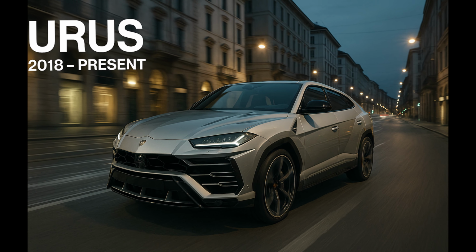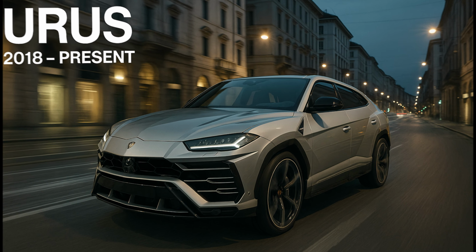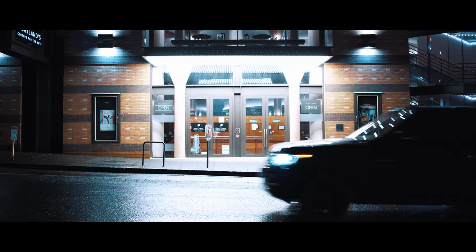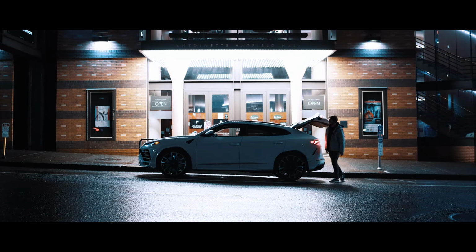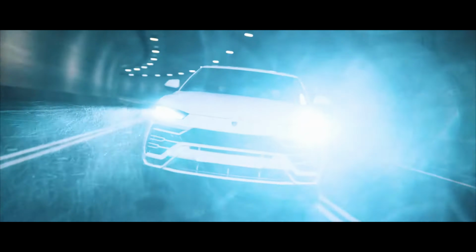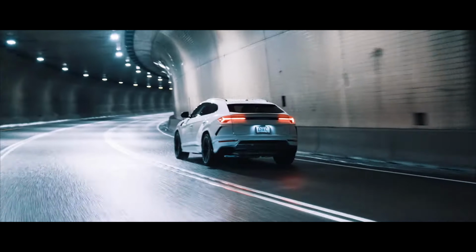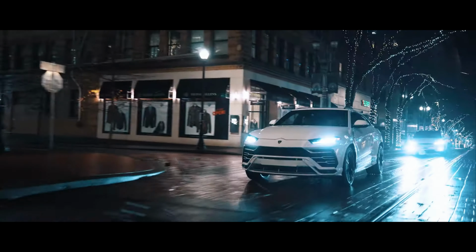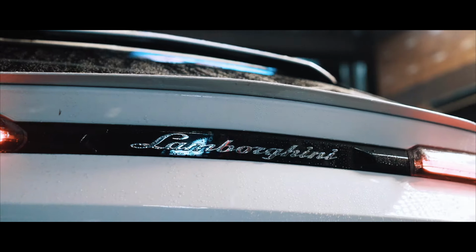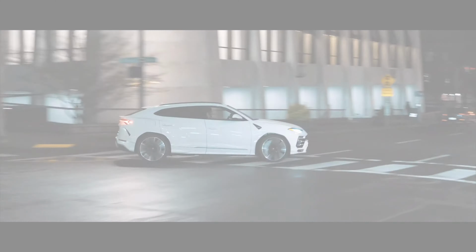20. Lamborghini Urus, 2018 to present. The super SUV. Powered by a 4.0L twin-turbo V8 with 650 horsepower, the Urus brought Lamborghini to the luxury SUV segment and became its top-selling model, with over 25,000 units delivered. Performance rivals many sports cars, yet it's practical for everyday use. Also available in the hybrid Urus SE, 2024.